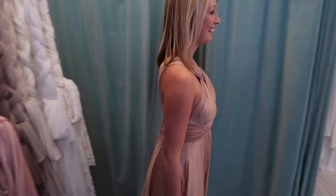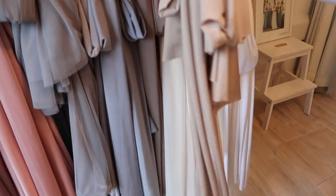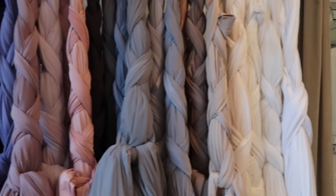That's true. So is there a particular colour that's a favourite for brides that come in, that they like their bridesmaids to wear? Yeah, so I mean the neutrals are infamously popular.